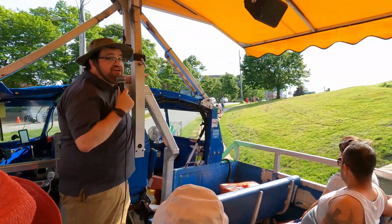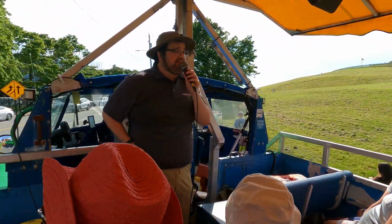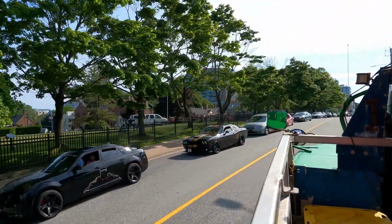Hey guys, a cool fact, this building here on your left is a pretty cool building. It's the Halifax Academy, one of the oldest Nova Scotia schools out there, and is now the film school.